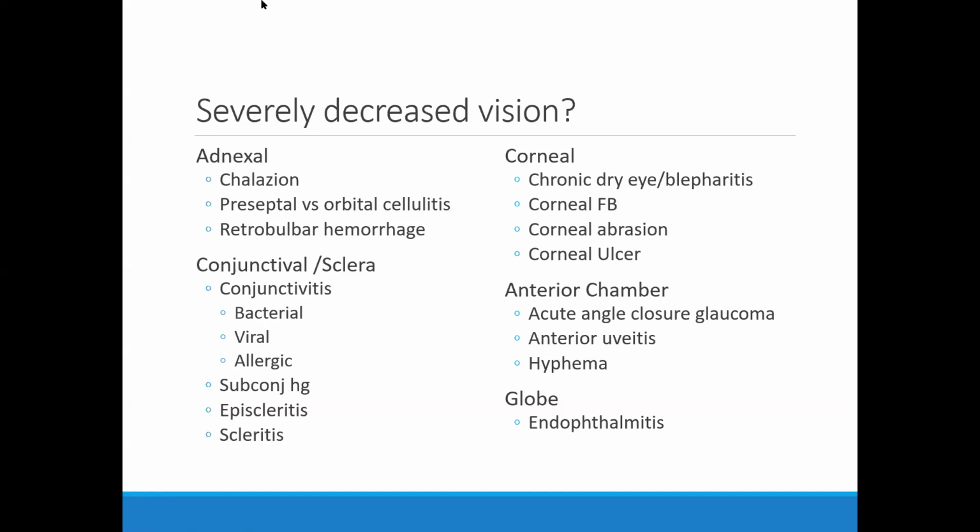I don't know if someone can tell me, in the adnexa, which one would give you a severely decreased vision? Retrobulbar hemorrhage definitely could. Orbital cellulitis could as well. Yeah, that's very good. And the conjunctiva and sclera? Episcleritis and scleritis.